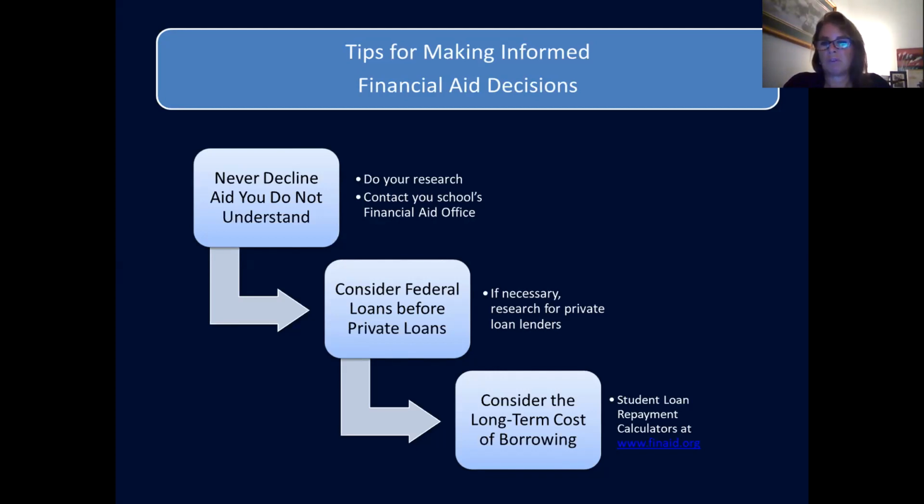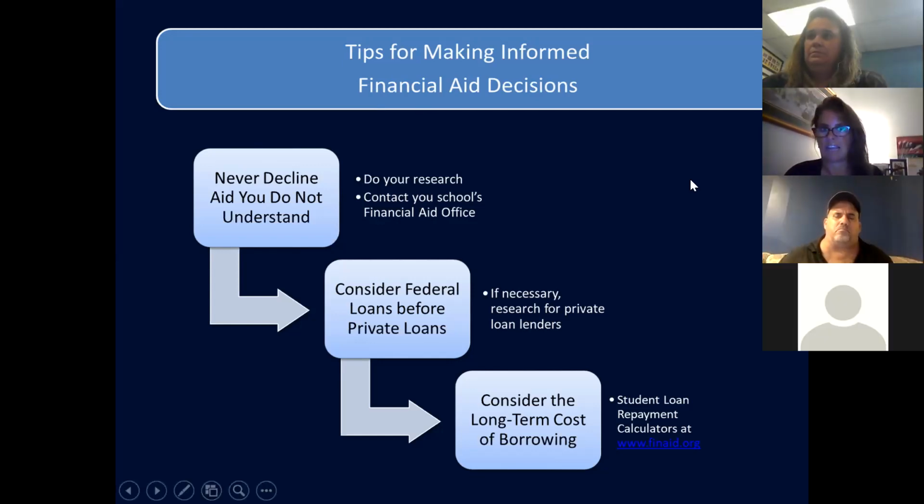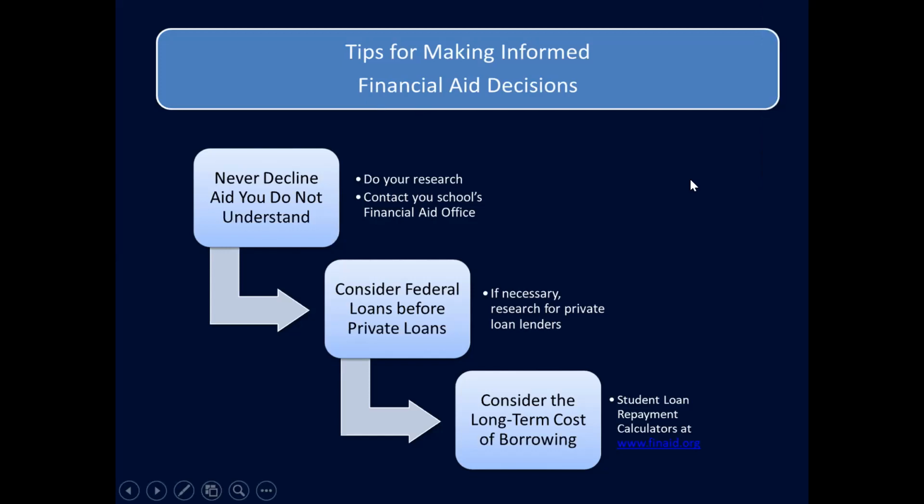Always consider federal loans before private loans. And I would always ask that you consider the long-term cost of borrowing. And if you want to look at student loan repayment calculators, you can go to finaid.org and you'll find repayment calculators there. And you can take a look like, oh, you know what, I'm going to have to take out 3 Parent PLUS loans at a total of $40,000. What's my repayment going to look like? Or, my child's going to have to take out 4 years of their federal Stafford loans. And so they're going to have to borrow $25,000. What's that going to look like? You can go to that repayment calculator and it will give you an idea.